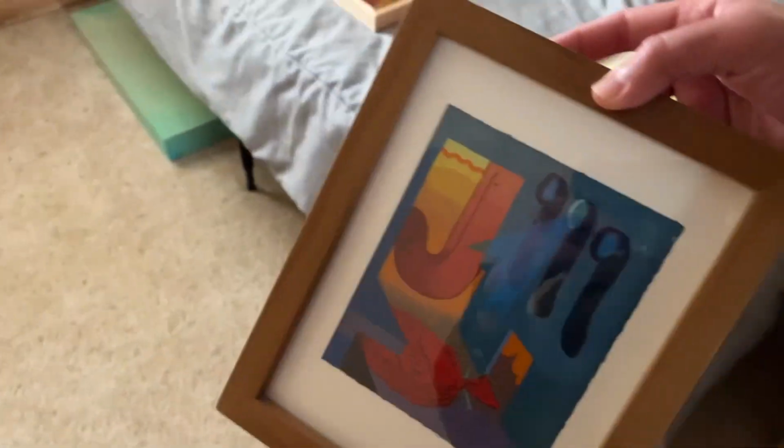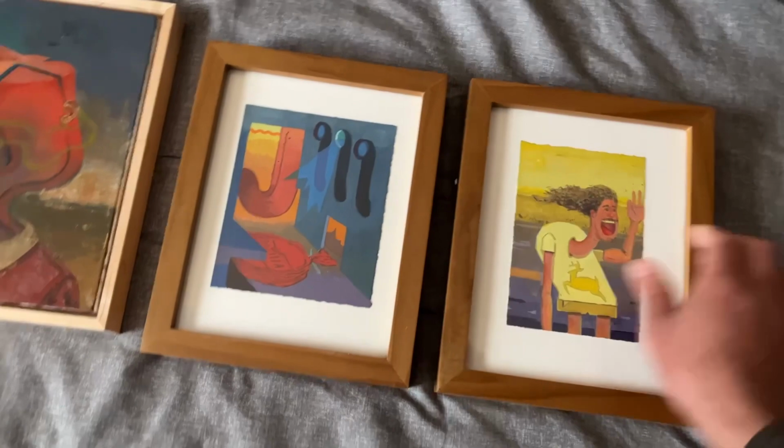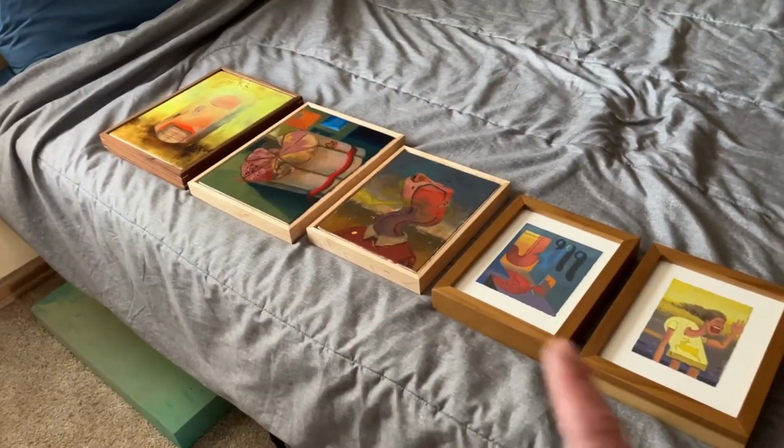This was a gouache painting that I made in grad school. So was this one. It's nice that they match. So that's looking pretty good. There's 5 there.